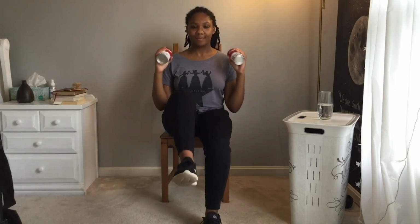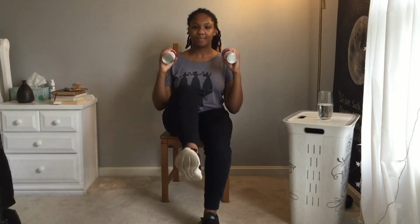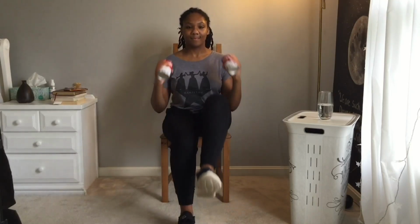This next move is a little tricky. We're going to add a leg with our lift. Lift your leg and your arms. Lift. Yep, so it's just a bicep curl and we're adding a leg. There you go. We're lifting both arms and one leg, both arms and one leg. Good. You should feel this in your core. There you go. Just switch off legs, lifting arms and one leg.